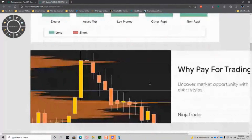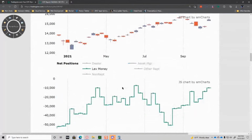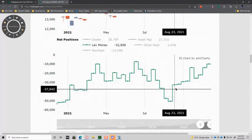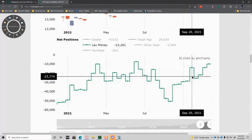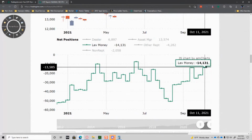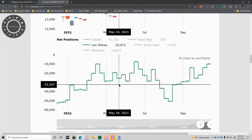So let's just scroll on down, take a look at what that net short looks like. They are below the zero line. They have been reducing that short side exposure. And it seems like yet again this week, they reduced that short side exposure. So they increased their shorts, but they also increased their longs, and that's why they got closer to zero. It seems like they're trying to get to net zero.